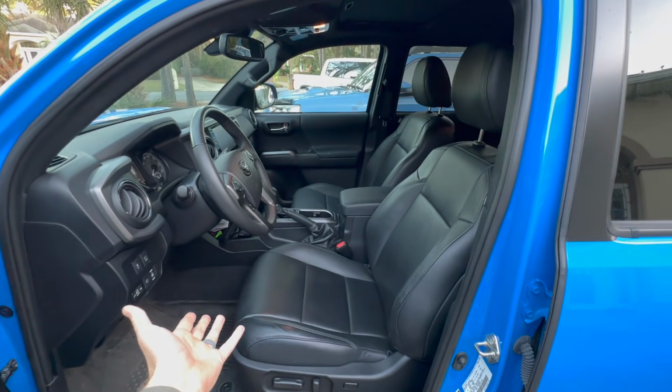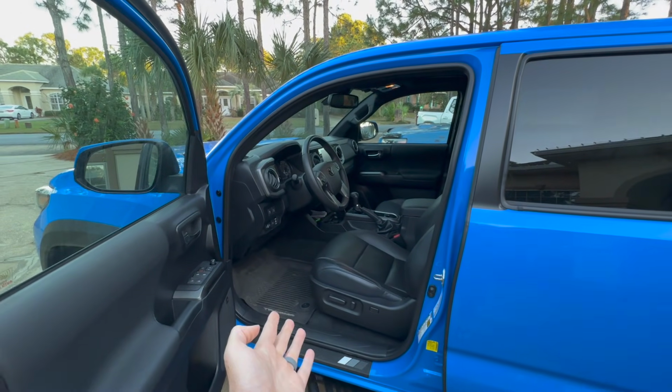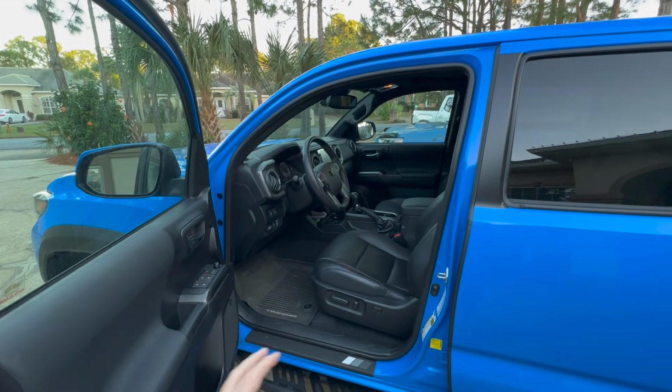So it is comfortable to drive. I'd rather my seating position be what it is in the 4Runner, but the Tacoma seating is a little bit more uncomfortable for me versus the 4Runner.